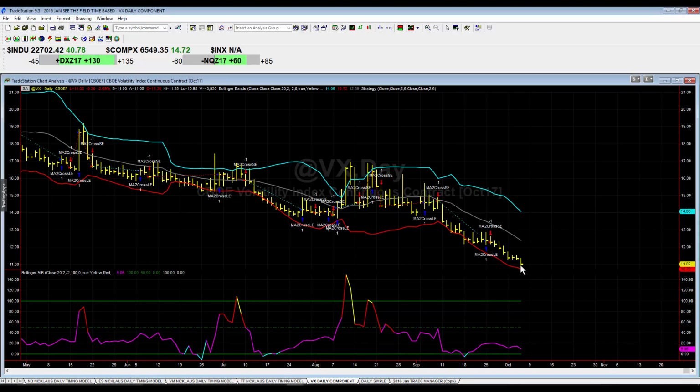Today, we are lower than where we were on September 18th. However, the percent B is not as low as it was, as you can see right here. What that means is the enthusiasm for selling the VIX is actually drying up, but nobody knows it yet. This constitutes a false bottom.